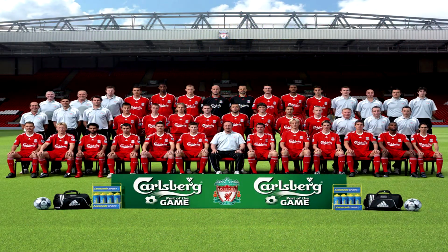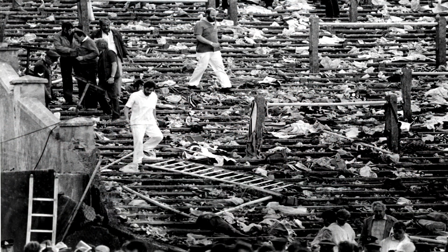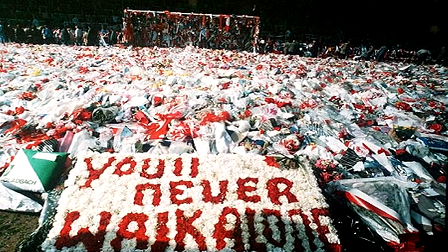The club's supporters have been involved in 2 major tragedies. The first was the Heysel Stadium disaster in 1985, in which charging Liverpool fans caused a wall to collapse, killing 39 Juventus supporters and resulting in English clubs being banned from European competitions for 5 years. In the 1989 Hillsborough disaster, 96 Liverpool supporters lost their lives in a crush against perimeter fencing.